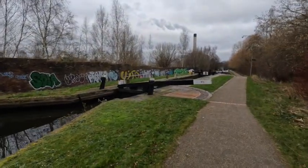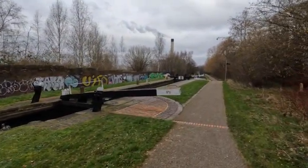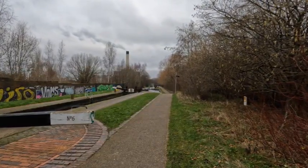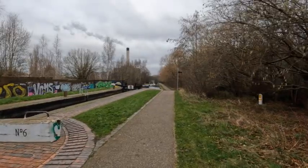I'm really quite cold. I'm wrapped up. I've got thermal everything on, big thick socks, and I am really cold. So it wouldn't have been much fun on the bike, but be assured I'll be getting that out just as soon as I can. There we are, number 6, and you can see a couple more locks dead ahead as well.